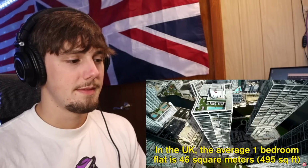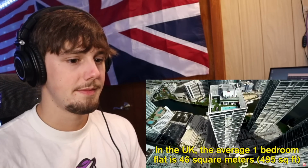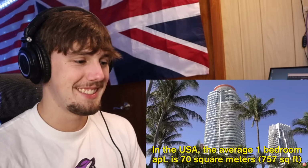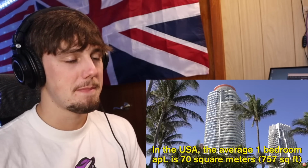Now let's talk about flats. The average 1-bedroom flat in the UK is 46 square meters, or 495 square feet, while in the USA, the average 1-bedroom apartment or condo is 70 square meters, or 757 square feet.